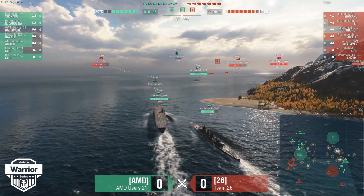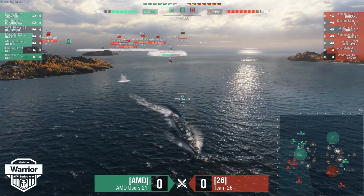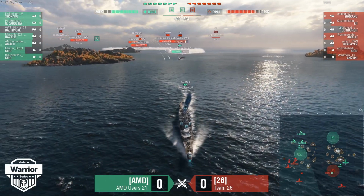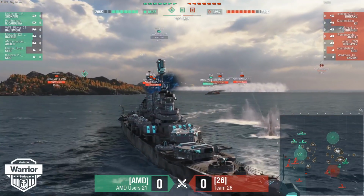And on the other flank, they're still trying to find their way into the A-cap. Now, they've beaten the opposing Baltimore down to an inch of his life, literally. VWS on 350 HP with an Edinburgh salvo going in. So let's see if they can get him off the board. Nope, they still can't. And they've lost sight of him now.